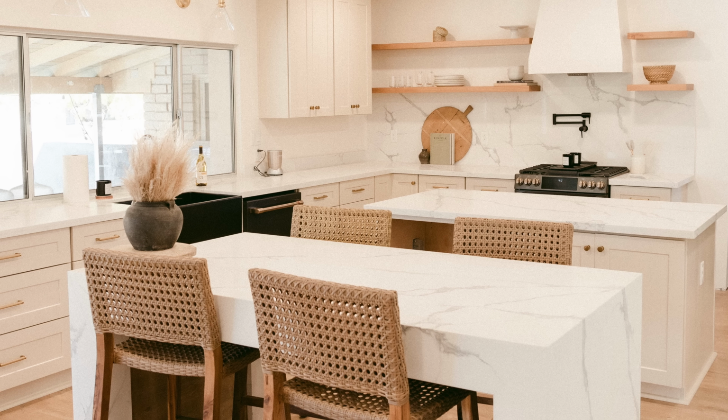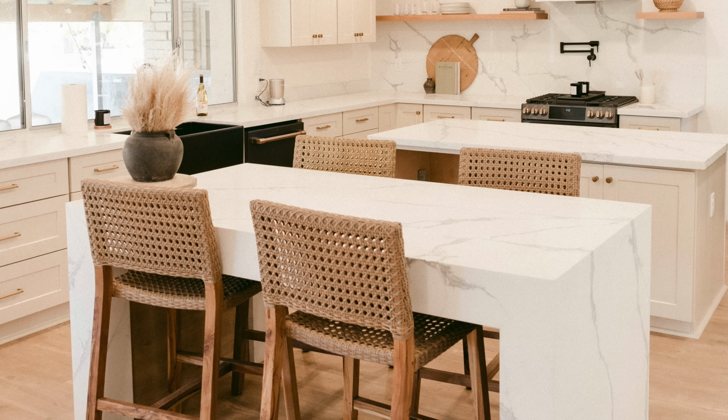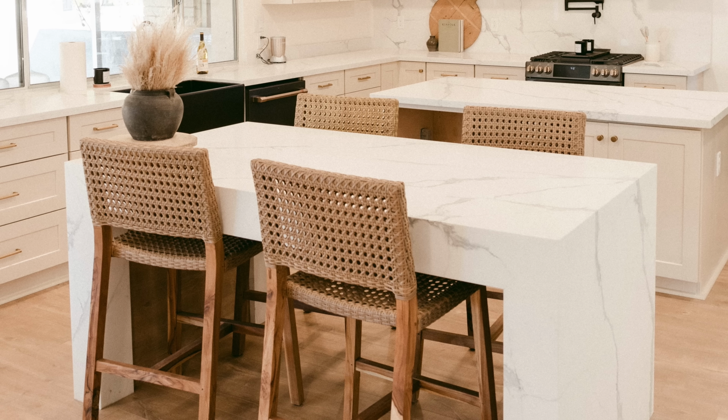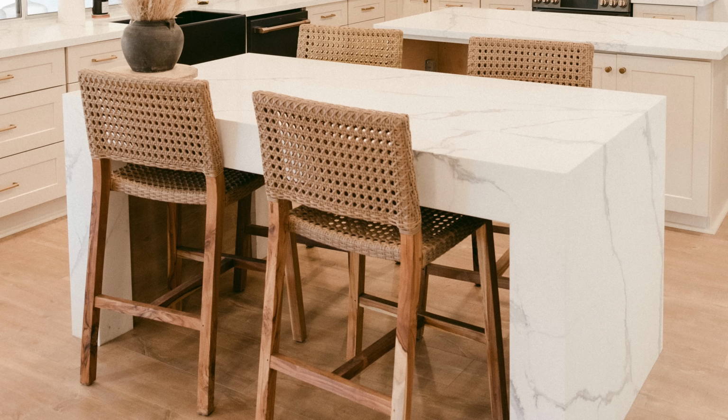I also cannot say enough that I don't personally love a bar height stool. I think that's something important also because it is seating in your home, and that tends to be where guests will sit when you are working in your kitchen. Having a bar height stool is not comfortable. You have to climb up there and your feet are dangling.